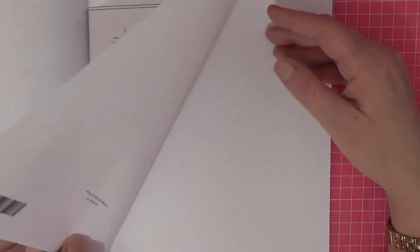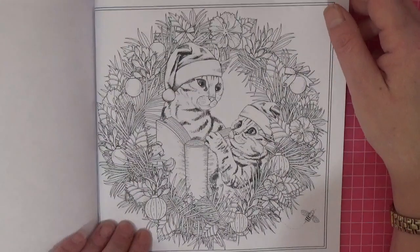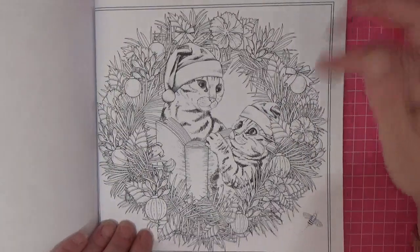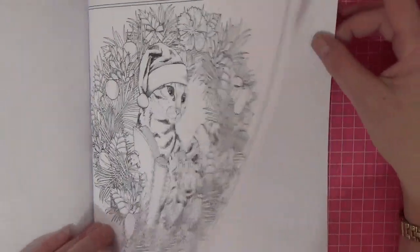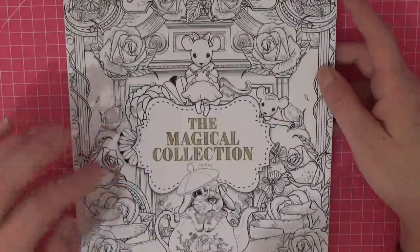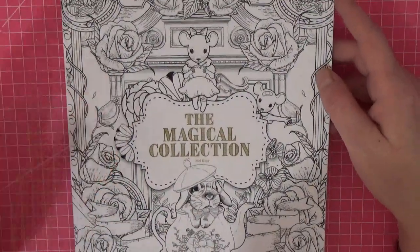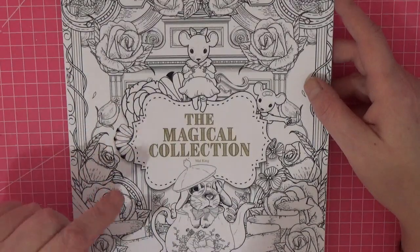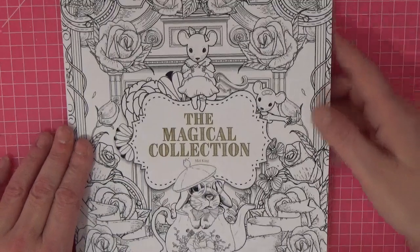I think it's Amazon. Yes, it is. Again, two little kitties reading the Christmas story in their wreath with their Christmas hats on. Isn't that beautiful? Again, an inexpensive book, but so much fun, and it's got so many different kind of styles in it. So this is The Magical Collection by Mel King. Okay, then I'm going to move on.